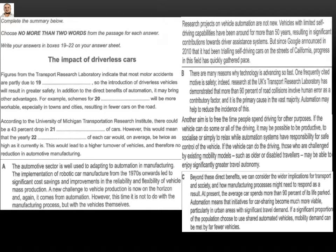So number 20 will be car sharing. Let's make sure. At present, the average car spends more than 90% of its life parked. Automation means the initiatives, which means schemes for car sharing, become much more viable, particularly in urban areas, and it talks here about cities, towns, and cities. Okay, so number 20 will be car sharing.